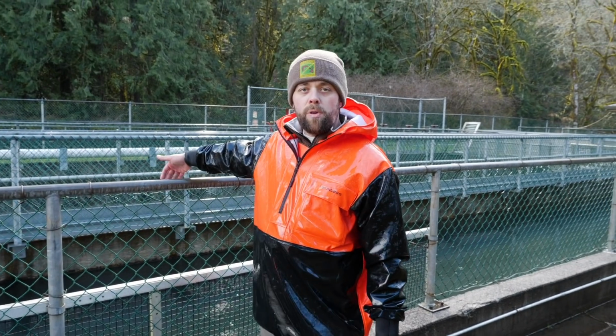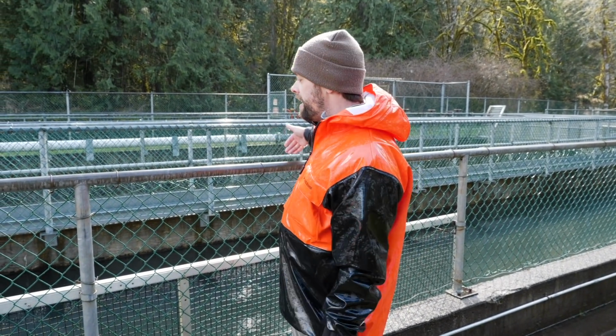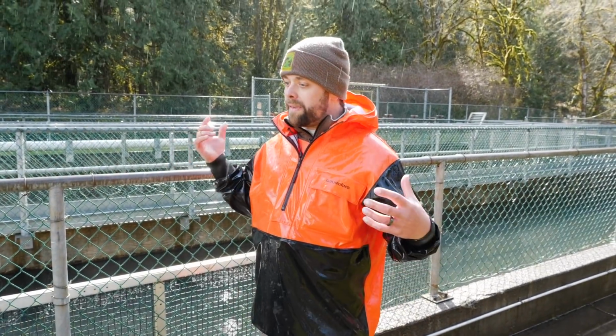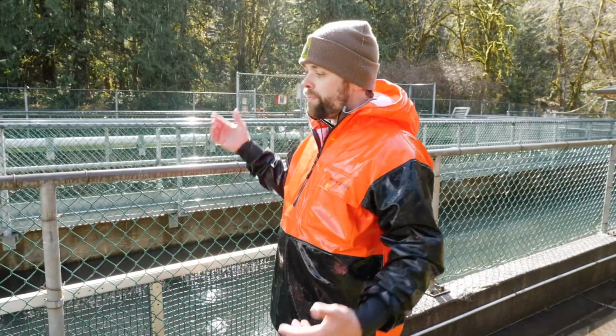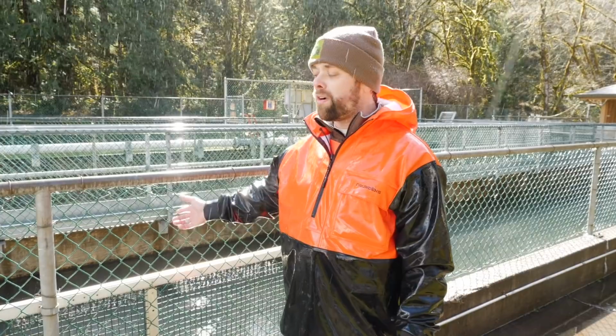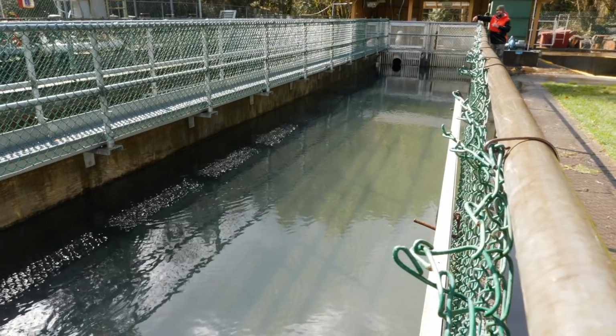Here's our raceway where we're holding our wild broodstock fish for the program here on the river. And as of today, we're within about 5 fish of meeting our goal to get everything we need for the egg take this season. So probably in the next week and a half, we should have all the fish donated to the program that we need to create more babies for more years to come.